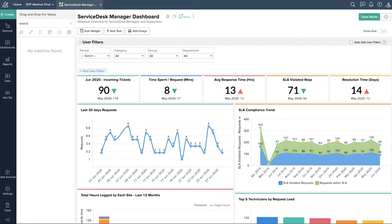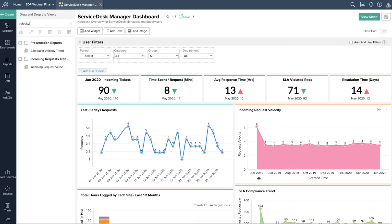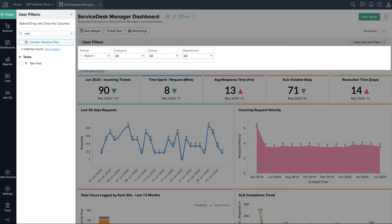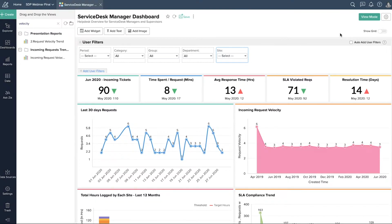You can search for the specific report by using the search bar and dragging it onto the dashboard. I'm just going to resize it a bit so that it fits perfectly. And additionally, I'm going to add a user filter over here of site because I want to be able to filter based on which site the request was raised. I'm going to save this dashboard and click on the view.